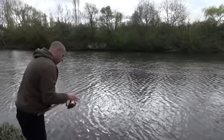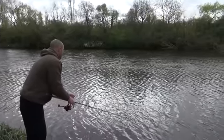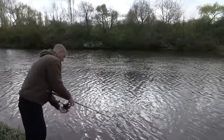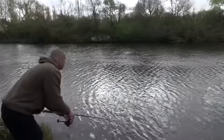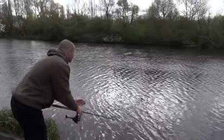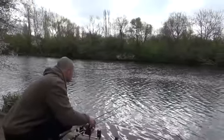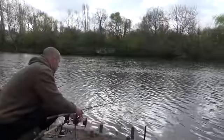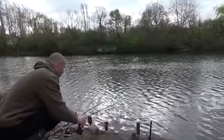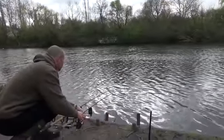Now, these fish ain't going to take any line initially because there's nowhere to go. I'm literally within 18 inches of that bank. So what they generally do is pull the tip round, because I'm fishing a very, very tight line, and they just kite. So hopefully, in the not too distant future, I'll be able to show you exactly what a bite looks like. But for now, that is 1 on the money and 1 to go.